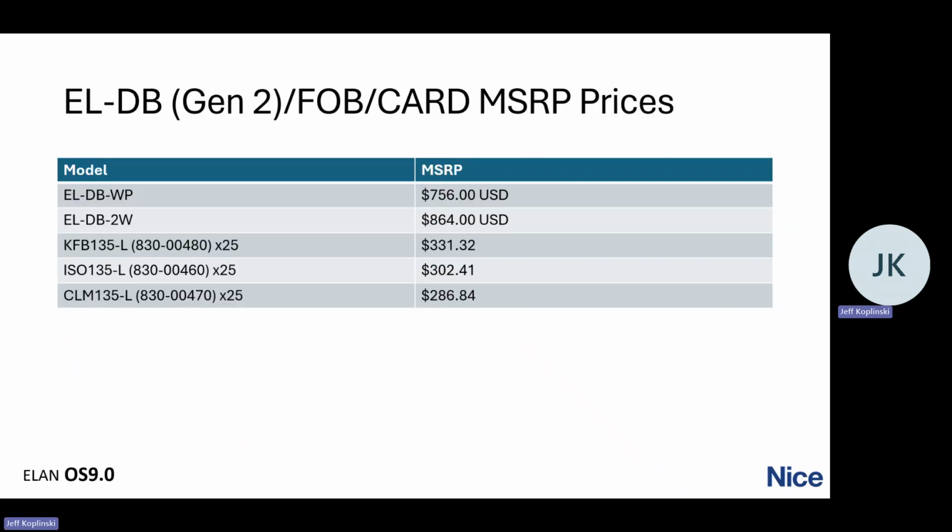And then there's our prices. We've got the MSRP on both models of our door station, as well as the 25 packs of the 3 different key fobs that we have available. Again, all are in stock, available on the portal, ready to ship.